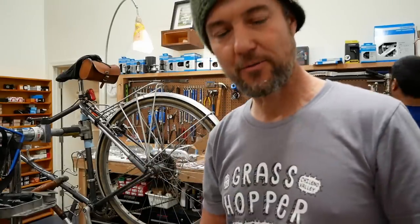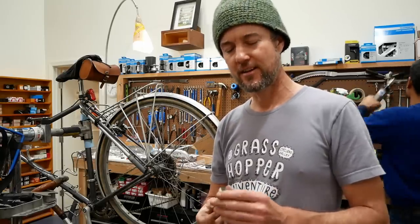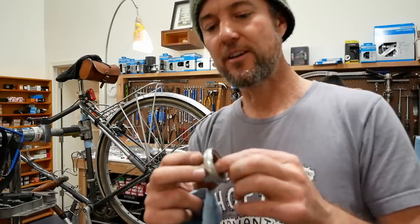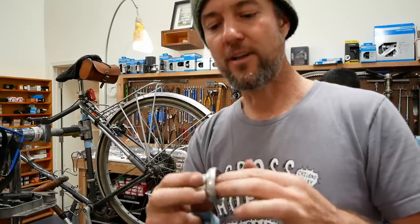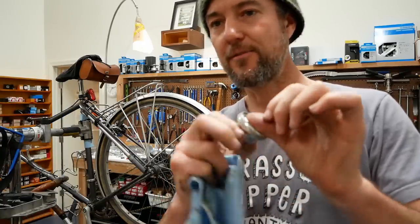Stem out, it was pretty rusted in there. My mistake, I don't think I put any grease on it. But here's the headset, this is the Chris King. It's been in there for several years, was never maintained once, and it still feels brand new.